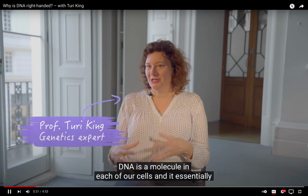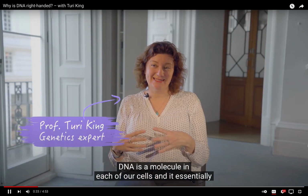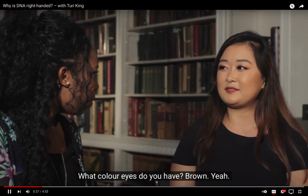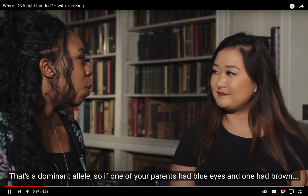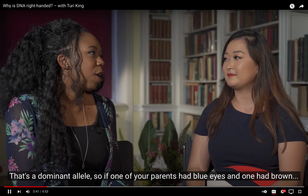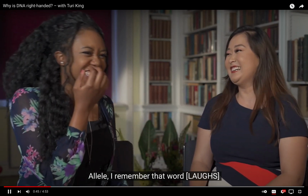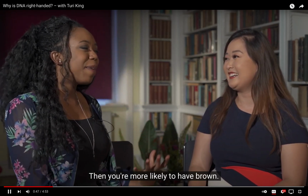DNA is a molecule in each of our cells, and it essentially acts as kind of like an instruction manual. What kind of eyes do you have? Brown. Yeah. What does that mean? That's a dominant allele. So if one of your parents has blue eyes, one of your brown, I remember that one. Okay. Then you're more likely to have brown. Double helix.